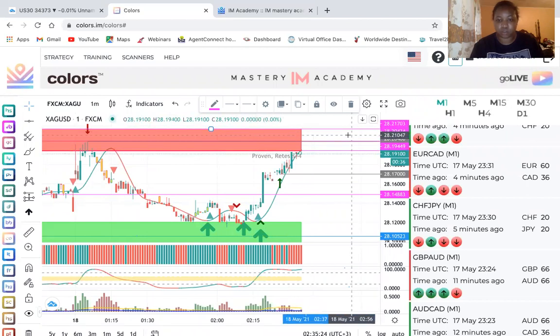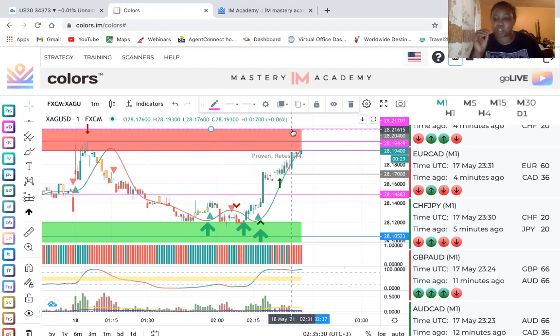So do remember, we do not trade in the middle. We only trade in the boxes, guys. Unless the box disappears, if you take profits or partial, you can stay in the trade because it might surpass where it is.